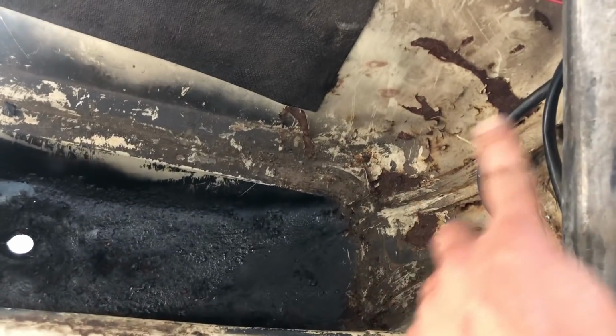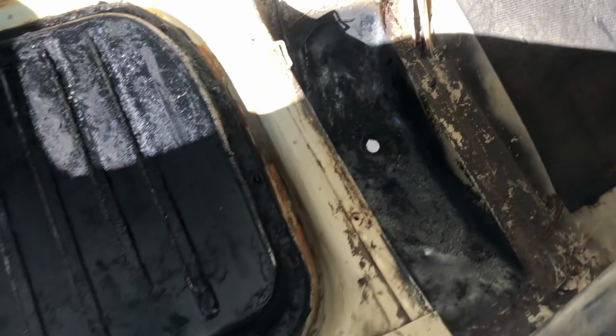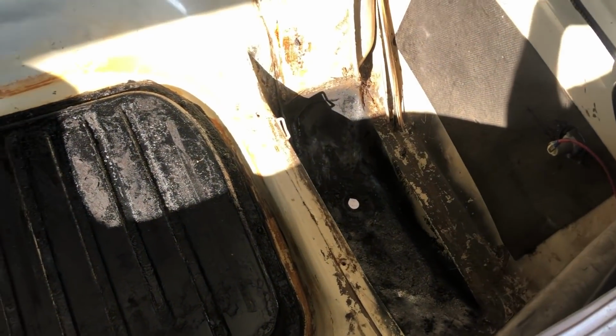I didn't go to so much effort to cover up any of these spots here, but this is really just to help kind of clean things up and get it to at least not continue rusting, as we've done earlier with the rest of the car.